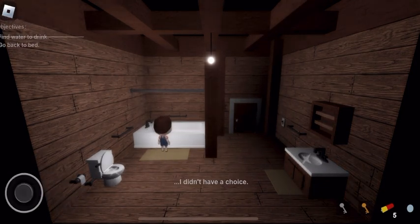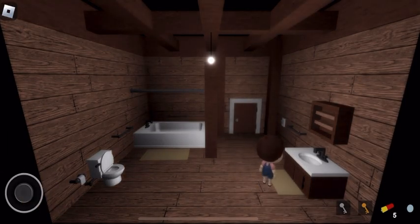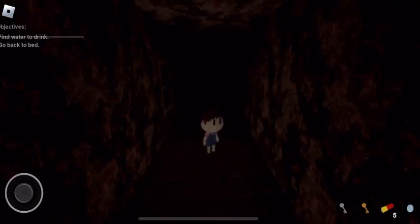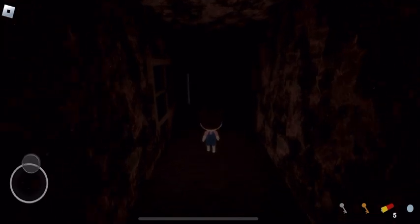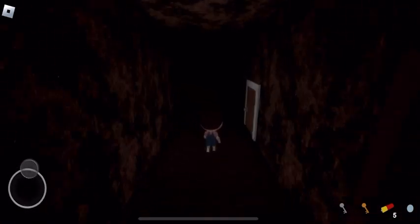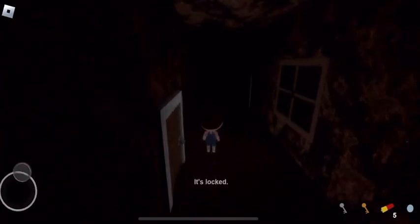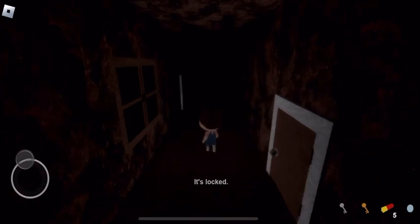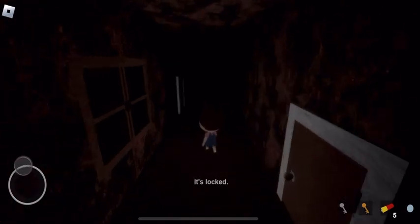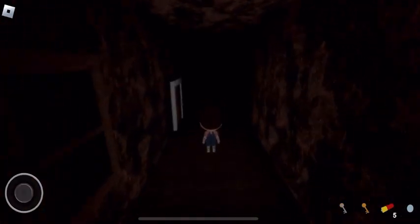I didn't have a choice. Ew. Plaza key. We got the Plaza key, right? Was there... What? What happened to our room? It's locked. Oh my god, I'm scared. What if something pops out? No? Okay. Oh my god.